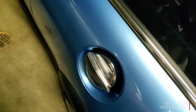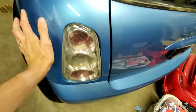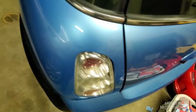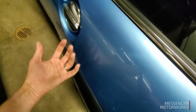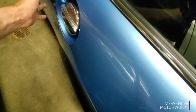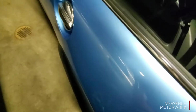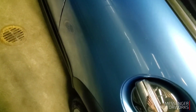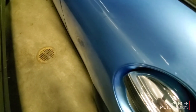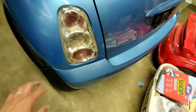Now, that might not have come from the same accident. This might be something else, but if this car was maybe hit here, it's possible that it translated into a ripple here. It really just depends on what sort of support there is behind there, but it could have shoved forward and potentially made that wrinkle there. Now, I'm not a body professional. I'm guessing here, but it seems pretty evident, especially with this respray.